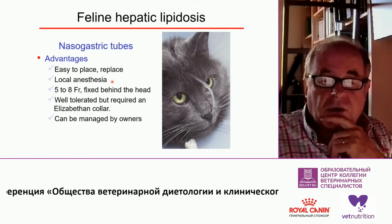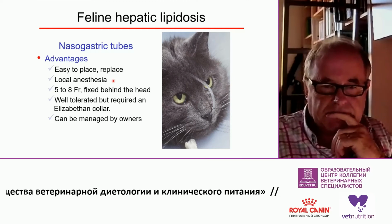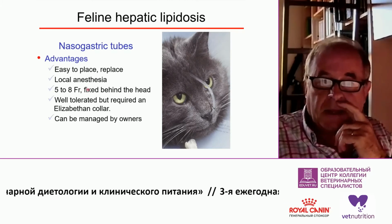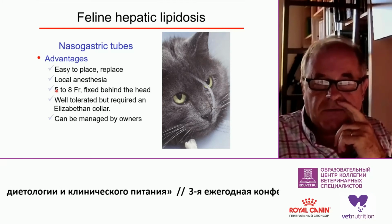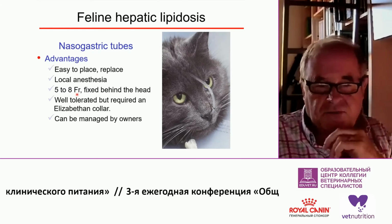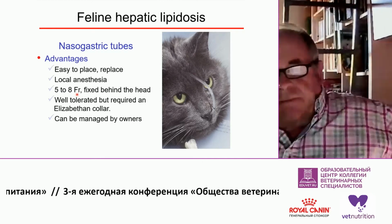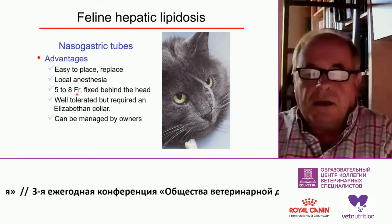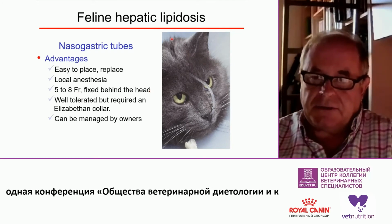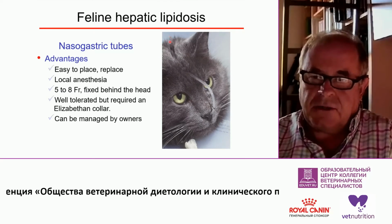It requires only local anesthesia. You put a little bit of local anesthetic in the nostril. По сути, нужен только местный анестетик, немножечко его в ноздрю. Depending on the cat, you can put in a 5 to 8 French. Диаметр, that's the size of the tube. Диаметр выбираем в зависимости от размера самого пациента, от 5 до 8. An important thing to know is that it should be fixed behind the head, because cats don't like you to feed around their face. So the tube is longer and goes behind the head.